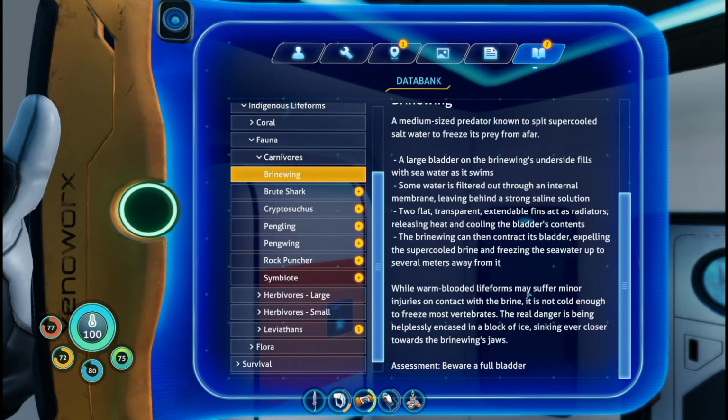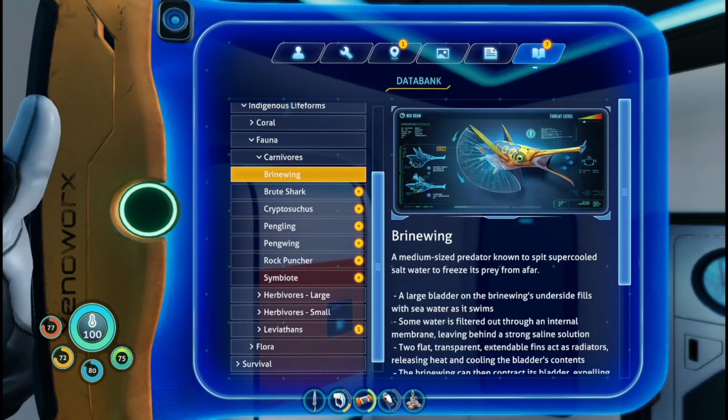While warm-blooded life forms may suffer minor injuries on contact with the brine, it is not cold enough to freeze most vertebrates. The real danger is being helplessly encased in a block of ice, sinking even closer towards the giant wing's jaw. Beware a full bladder. Oh, okay, so we see the full bladder.